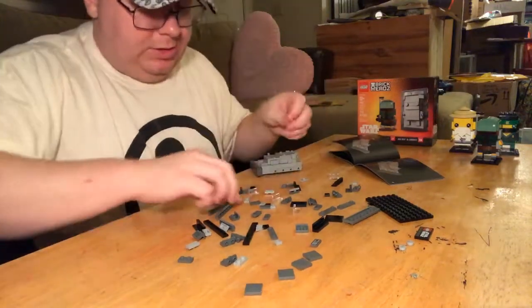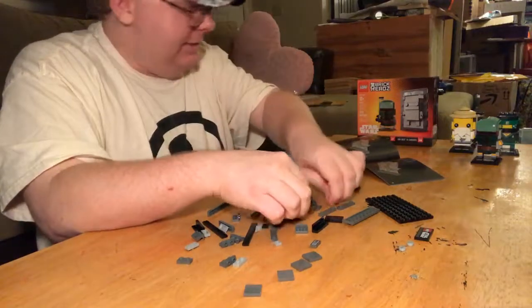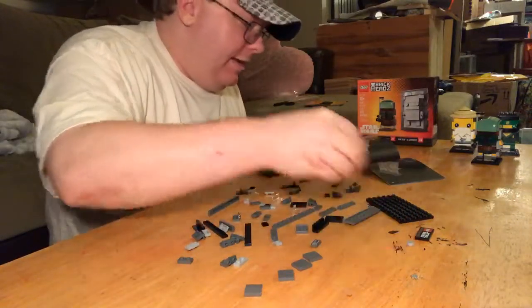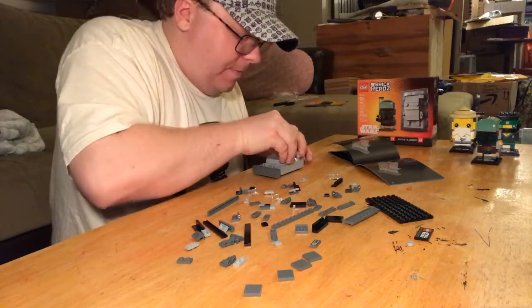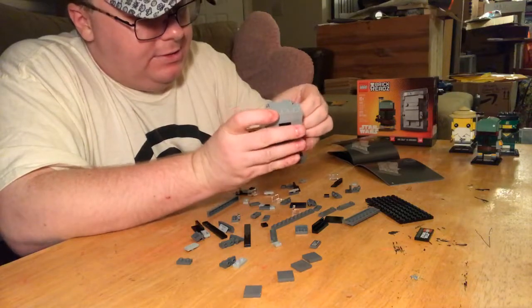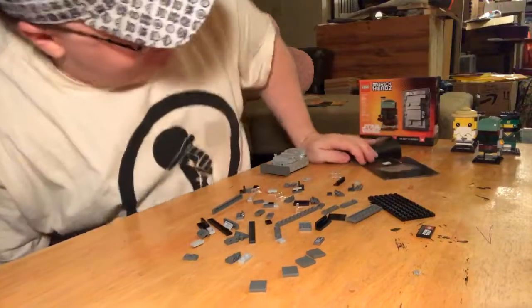Using these little 1x1 quarter circle pieces there. They look like little pizza pies, little slices of pizza to act as Han's part in his hair. And now the eyeballs. I'm gonna get those lined up correctly so it looks like his eyes are closed. There we go. It's pretty good.